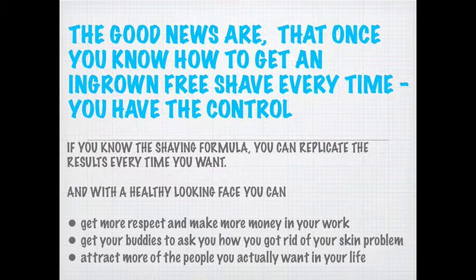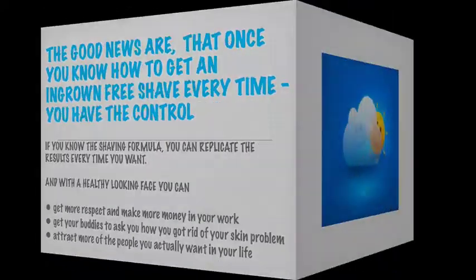You will get your buddies to ask you how you got rid of your skin problem. They will want your advice. And you will be able to attract more of the people you actually want in your life.